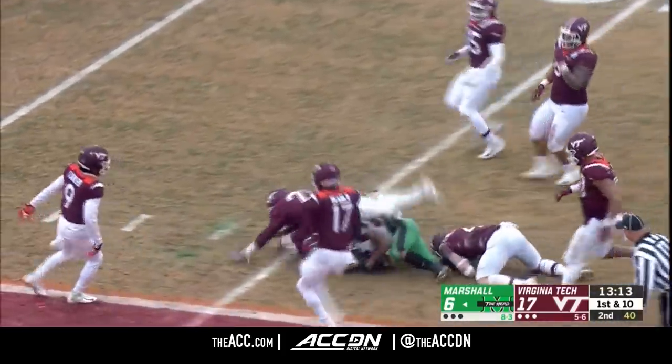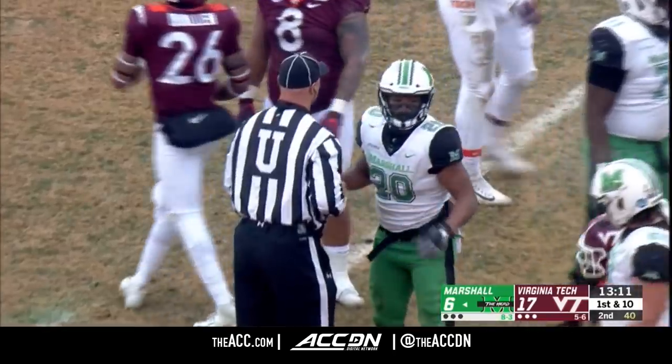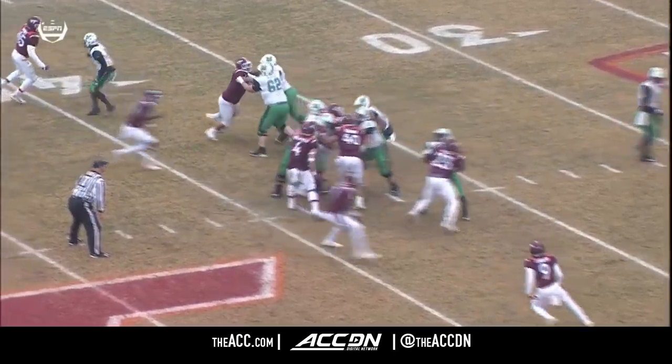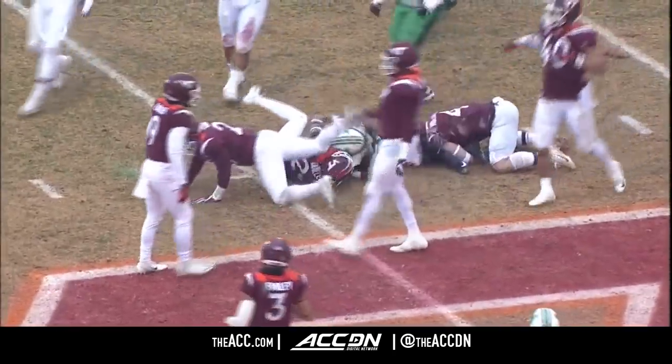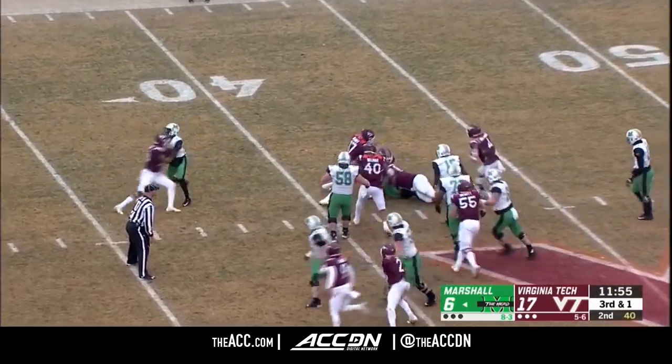Knox with another carry, dragging a tackler for a first down near midfield. Dax Hollyfield and Reggie Floyd combine on the stop. Again, watch the right side of this offensive line for Marshall and Hollyfield and some of these guys up front for Virginia Tech. Marshall 3 of 5 on third down.